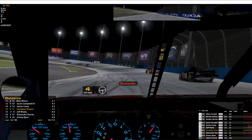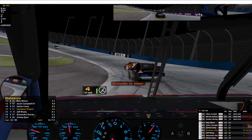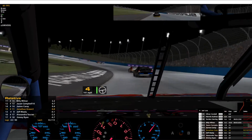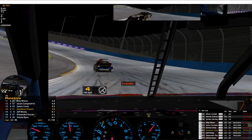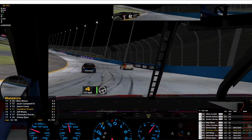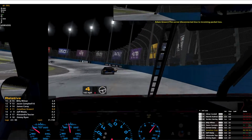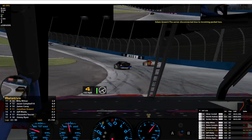Far outside. Still there. The gap behind has now decreased to clear outside. Your lap time was far low. Hold your line. Clear low. Clear.